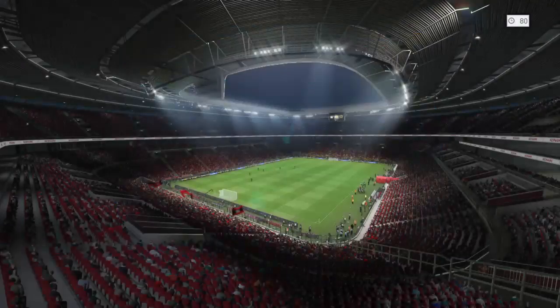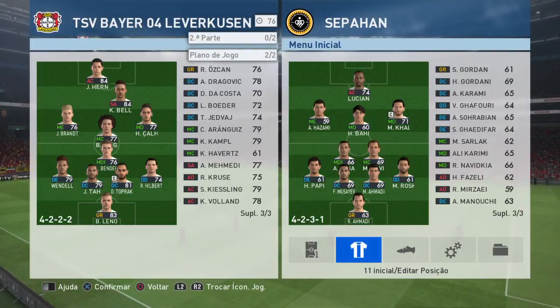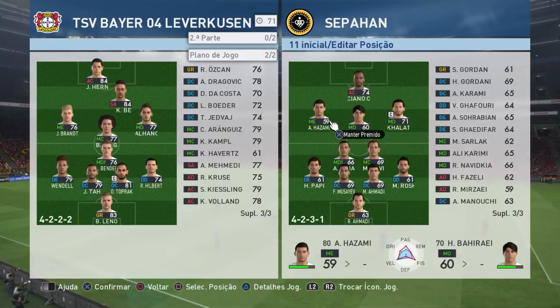Well, you obviously have to give credit to the front men for the half-time lead, but I think the midfield can really pat themselves on the back too. They work tirelessly for me. Leading 1-0 at the break.